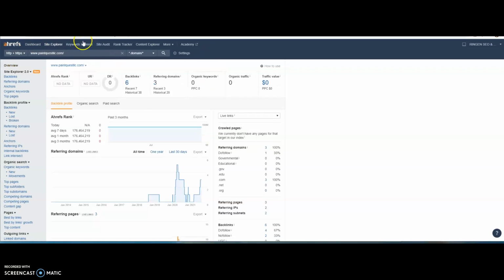So if we go and put your site in here, you have 0 keywords on your site and 6 backlinks. You really need to get some more relevant content on that page. It's really going to help you out as far as ranking your site. I mean, what's the point in having a website if nobody gets to see it, right?